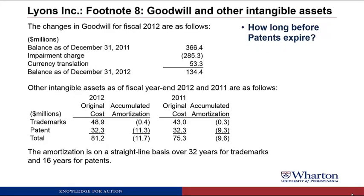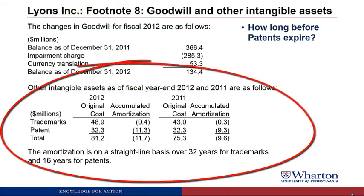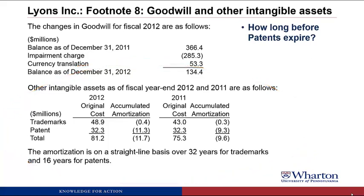Moving on to the intangible assets. In Lyons' annual report, their footnote 8 summarized goodwill and other intangibles. The top of the note is goodwill. We'll come back to that later. Below that are the other intangible assets, which were trademarks and patents. And we get the amortization period for both trademarks and patents below. What we're going to answer first is how long before the patents expire.